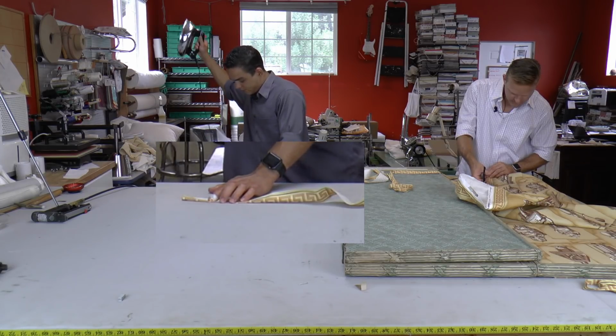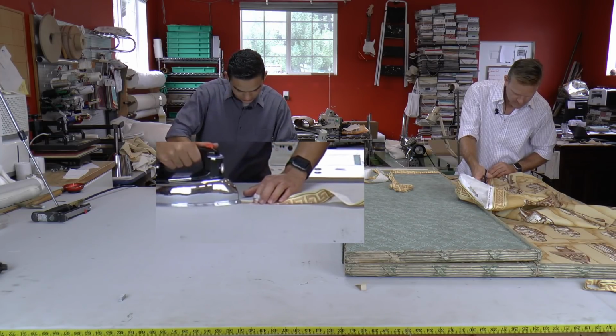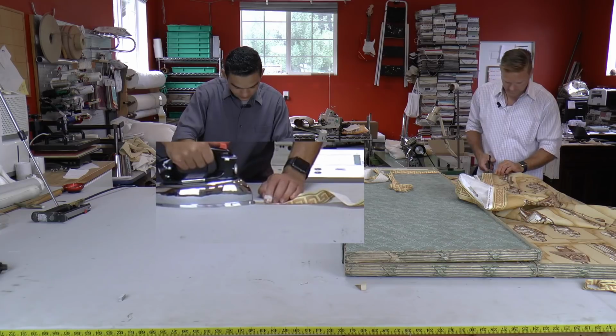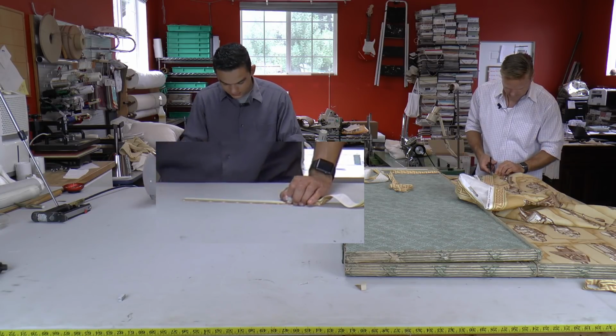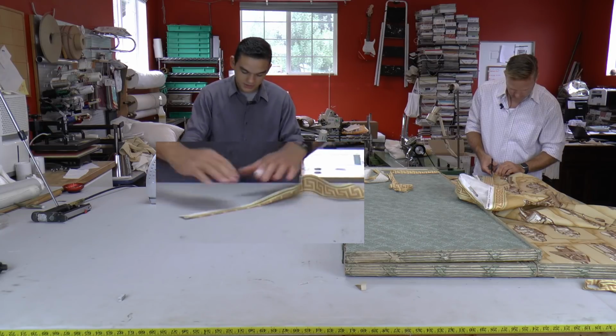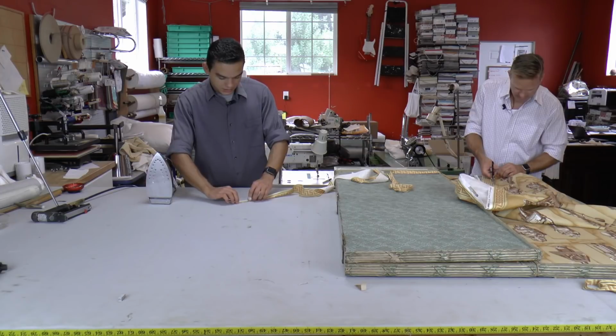Get enough cord on the iron, and don't choke yourself. Iron that down. Watch your fingers too. You can burn yourself pretty bad. I already burned myself today. It's not fun. It's a nice little crease right there. This fabric creases really well, which is really nice. Yeah, it's a cotton.